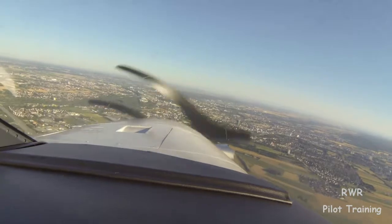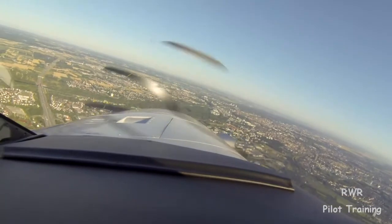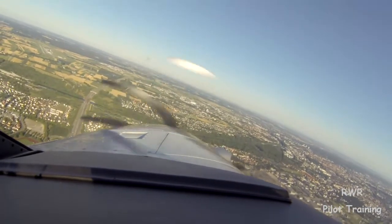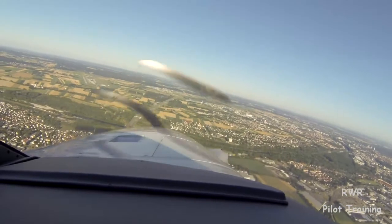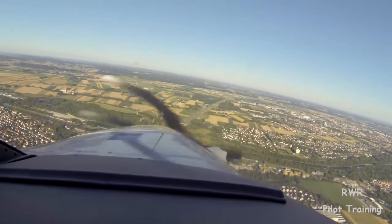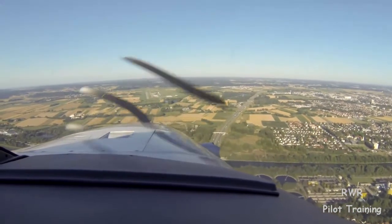Oh, okay, got it, got you covered. Three green. Tad high, just trim for the threshold. And just a quick note, I know this is a visual, but when that flight path marker is on the threshold, you're going to the runway. So use that as a clue.